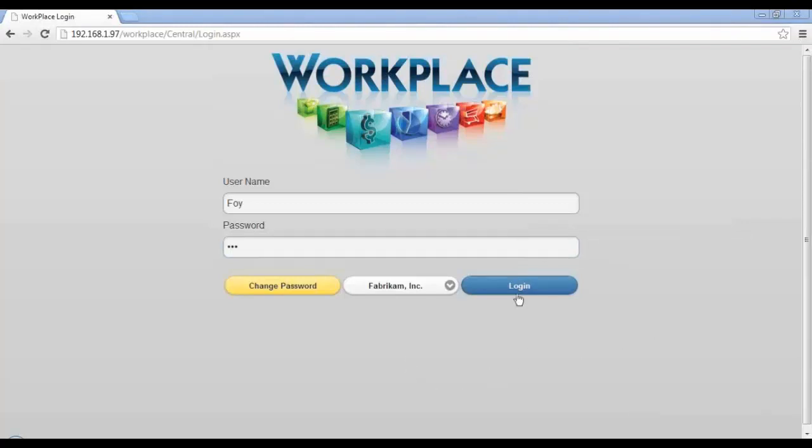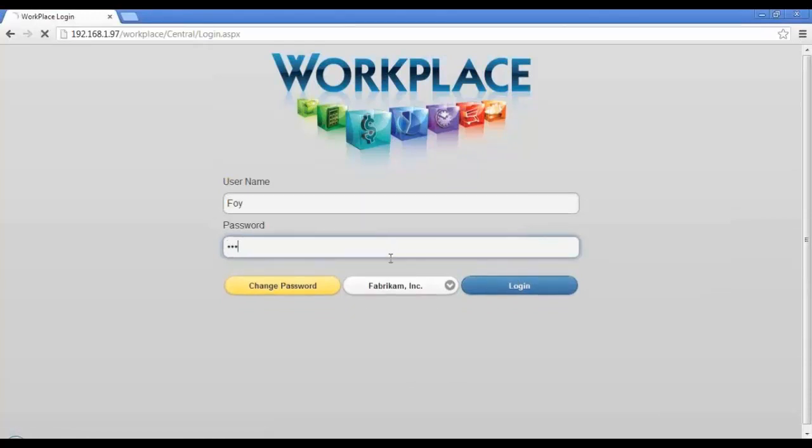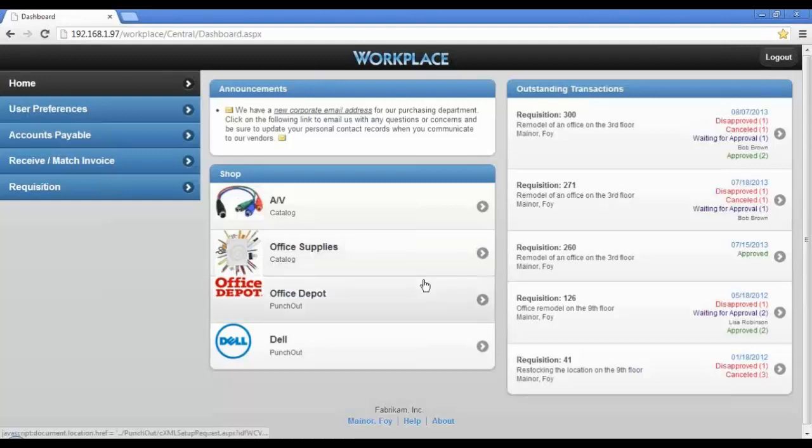And once the information's been entered, click on Login, and you will now log in to the Workplace application. When you log in to the Workplace, you start off on your home page. The home page can have any announcements that you've allowed the user to view or need to view. You'll have your outstanding transactions, which will include transactions for all of the different areas of functionality that you have access to as a user.